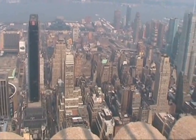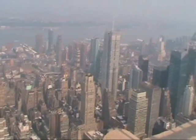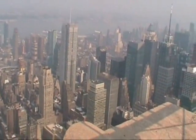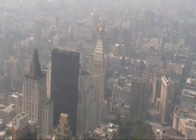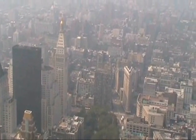Well, here we are at the top of the Empire State Building, first or probably second day in New York, and that's the first thing that most people do, I suppose, when they go to New York. Straight up the top of the Empire State Building. This is the view from the 86th floor.